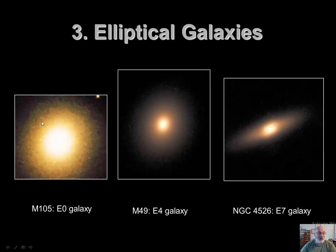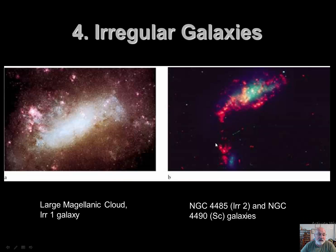The E0s are more circular, and then as we move farther in the Es, we get more elliptical to an E7, which almost looks like a cigar-shaped galaxy, but you'll see examples of those in the activities. Irregular galaxies don't really have any shape. This is the Large Magellanic Cloud, which is visible in the southern hemisphere, and Magellan actually discovered it. It's a small neighboring galaxy of the Milky Way.